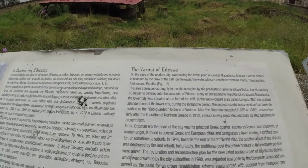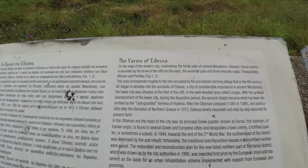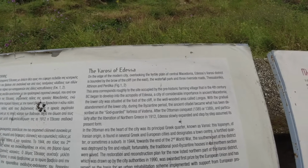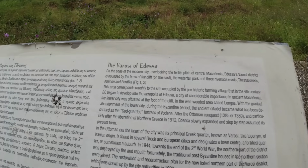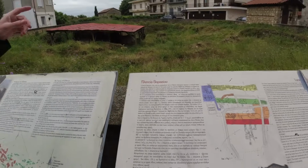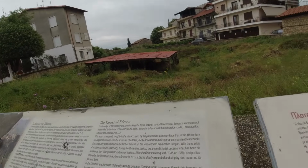The Varosi of Edessa, on the edge of the modern city, overlooking the fertile plain of central Macedonia. Edessa's Varosi district is bounded by the brow of the cliff, the waterfall park, and 3 riverside roads. This area corresponds roughly to the site occupied by the prehistoric farming village that in the 4th century BC began to develop into the Acropolis of Edessa, a city of considerable importance in ancient Macedonia. So, 4th century, Alexander the Great, the time that he was alive.